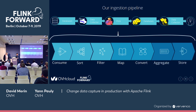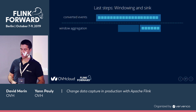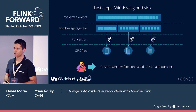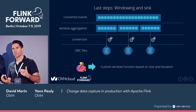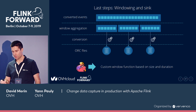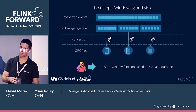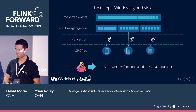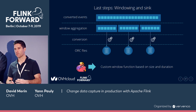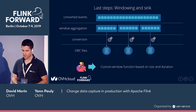So the last two steps of this Flink pipeline are aggregate and store. Up to now, we are in a full streaming mode, and at the end, we have to create ORC files. So for that, we have to aggregate events and create some buckets of events. That's why we use the window aggregation Flink feature, and we create a custom window function based on the number of events and the duration. We use both, in fact. And when a window is triggered, we can launch a process of converting these events from the pivot format into the ORC format and create the ORC file.